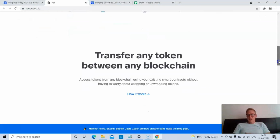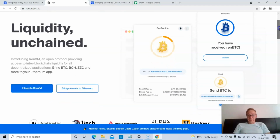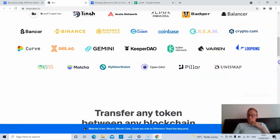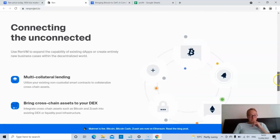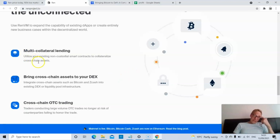The whole beauty of it is obviously transferring any token between any blockchain. It's just a case of effectively wrapping it up. So whether it's Bitcoin, you can do any. It's just a wrapped token effectively. Now, RenVM is looking to expand the capacity of DeFi and apps. So they're looking at multi-collateral lending, bringing cross-chain assets to your DEX. That was what we just discussed, and cross-chain OTC trading.